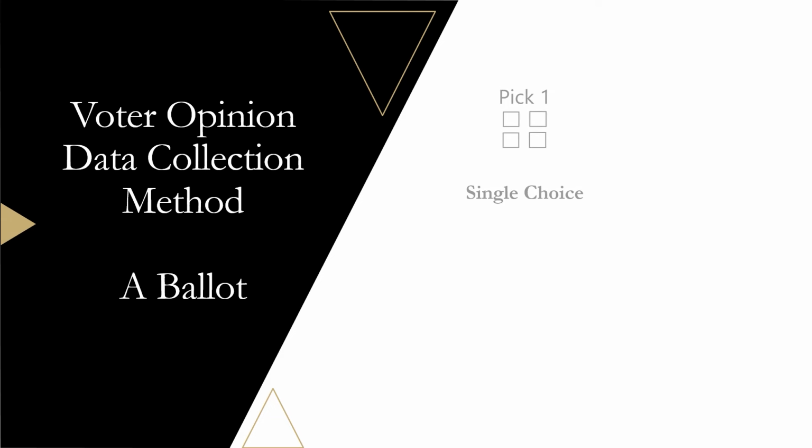The first is a single choice ballot. On this ballot, each voter is only allowed to select one candidate and hence can only communicate a single preference. Very few voter opinion data interpretation methods can be used on such a limited amount of data collected about voter opinions.